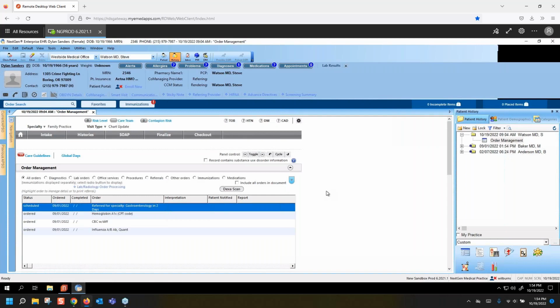Okay, I think that's all I've got in the questions. Oh, here we've got another one coming in. Is access to the order management solution based on security groups in NextGen system administrator? If so, will it use the same username and password, or will the users need to have a separate login?